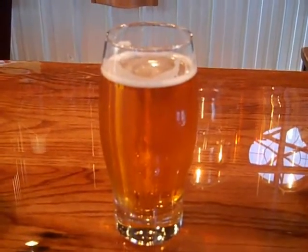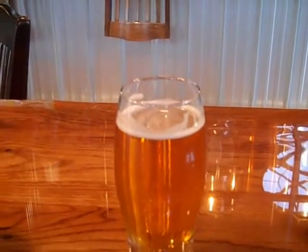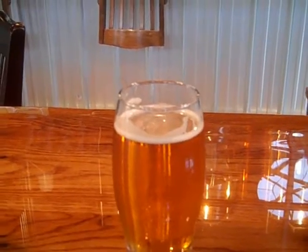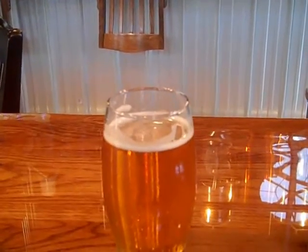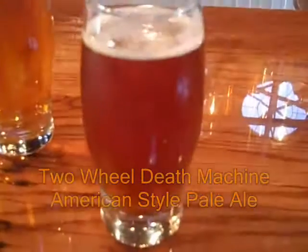It's very well fermented, or fermented a lot of the sugars out of here. Most Belgian beers are very dry. Used a Belgian Abbey yeast in this as well. So very nice beer. 4.8% alcohol, 18 IBUs. And let's continue on with the Two-Wheel Death Machine.